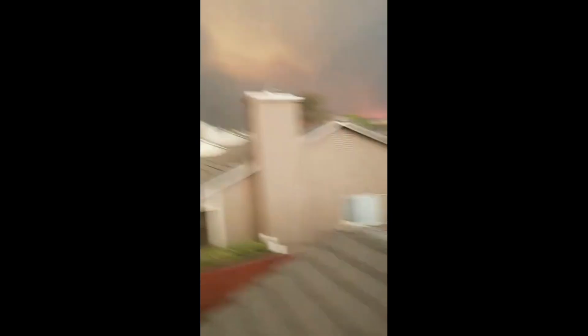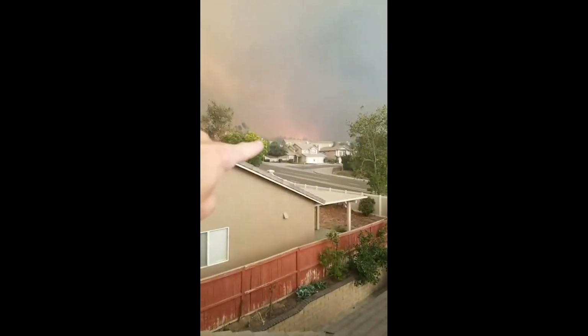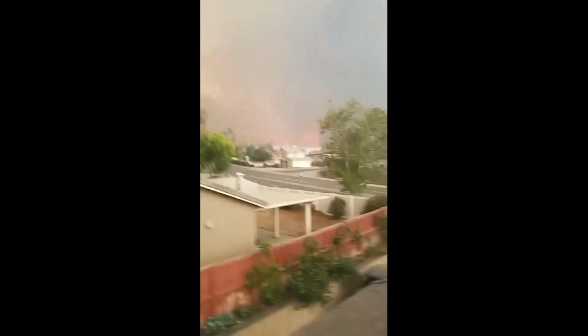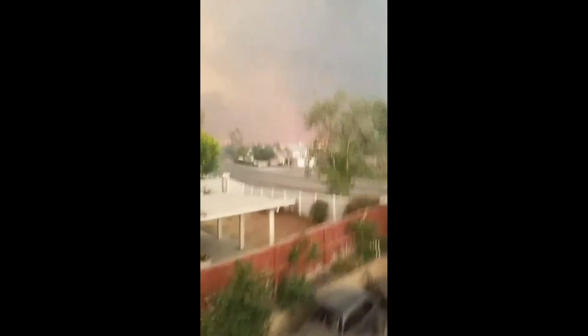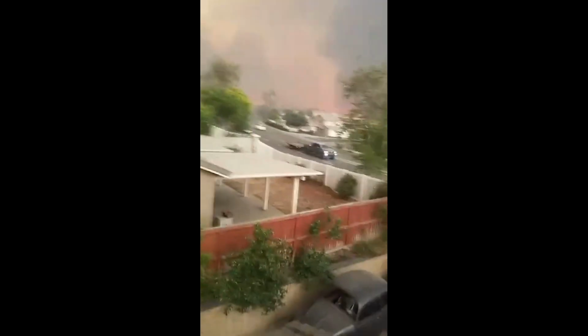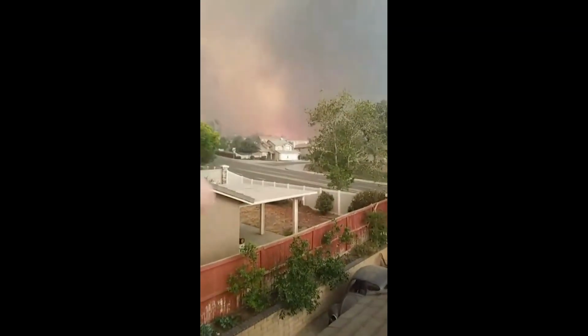Okay guys, last update. They've lost it at Mountain. Mountain's right here. You can hear them trying to start backfires. Backfires failed. It's just ripping through stuff now. Those are the houses right at the top of Mountain. I got the car packed. Holy shit. There's houses right there. All right.